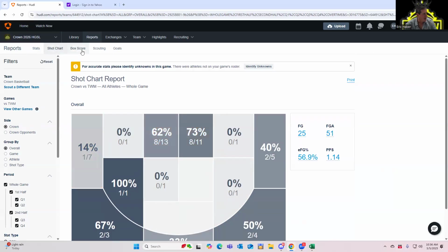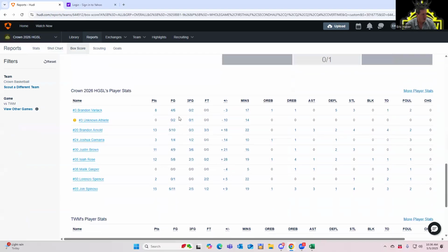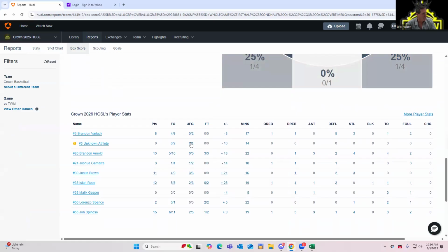Now let's take a look at the box score. There you go, Brandon. There you go. Another nice game. 4 for 6. 3 steals, 5 deflections, 1 turnover. Let's go. Listen, this is a game where Brandon A didn't make anything. He was 0 for 3 from 3. It's going to happen. Justin 3 for 6, Isaiah 2 for 3. This is who we've got. Spins 2 for 5 from 3. I think I tagged everybody in their stats, but who knows?